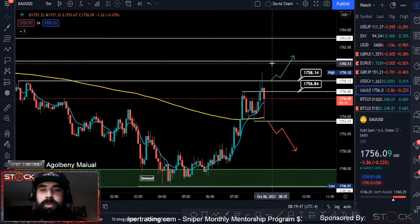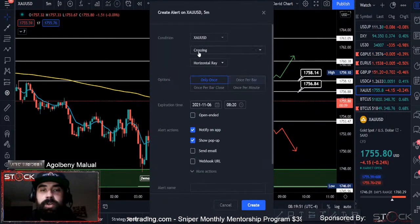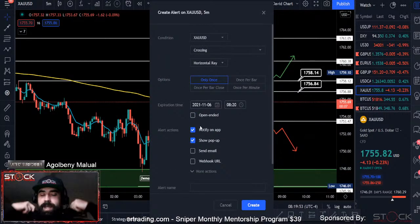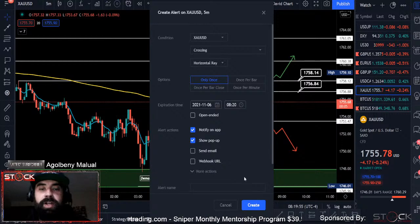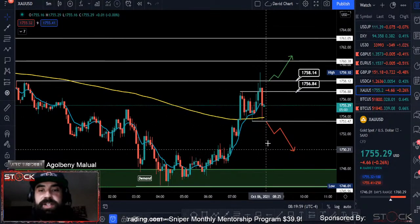One thing I'm going to do, if you're not used to this yourself, guys, is you can add alerts. I think it's a paid TradingView platform. What they'll do is pop up on your screen as soon as price gets to these key areas here.